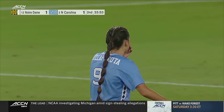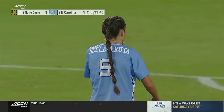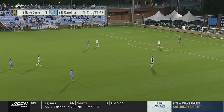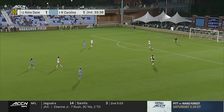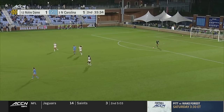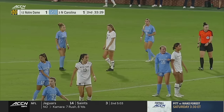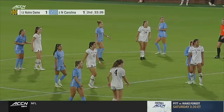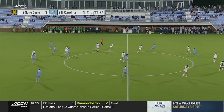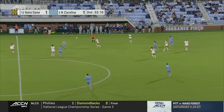Della Peruta sisters from the Atlanta area, both in the starting 11 for North Carolina tonight. Can tell Notre Dame willing to take some of the steam out of this game, some of the wind out of North Carolina's sails, if you will. They're taking their time in moments like this. I want to play with that frenetic tempo and pace that North Carolina can sometimes create.